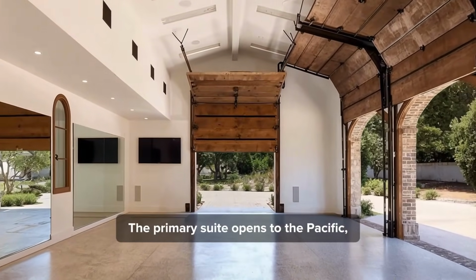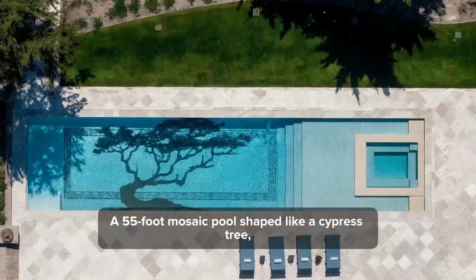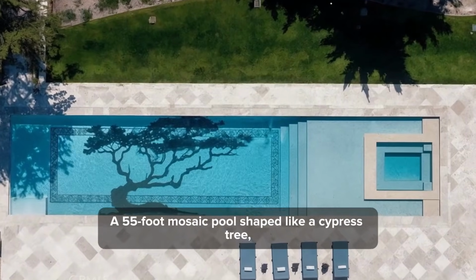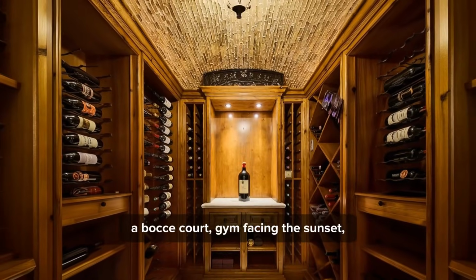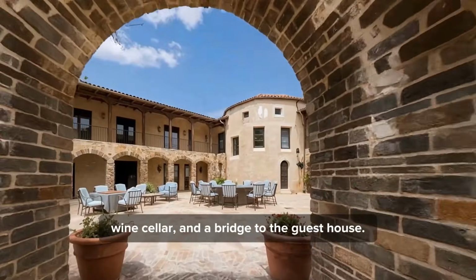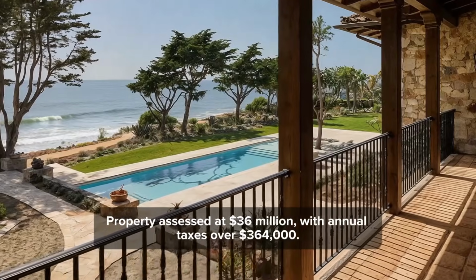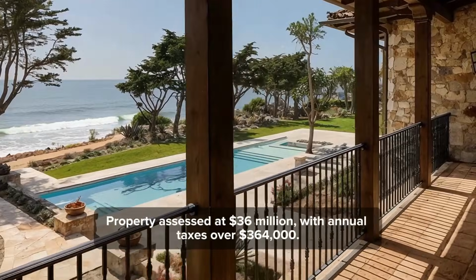The primary suite opens to the Pacific, with a fireplace and an onyx bath. A 55-foot mosaic pool shaped like a cypress tree, a bocce court, gym facing the sunset, wine cellar, and a bridge to the guest house. Property assessed at $36 million, with annual taxes over $364,000.